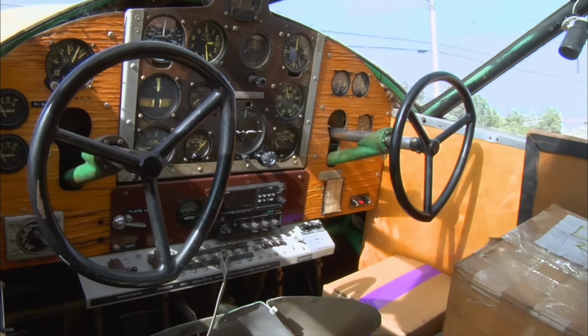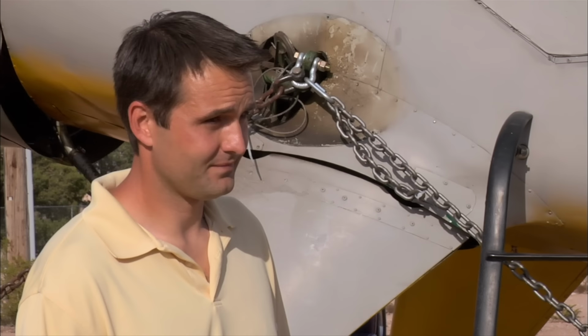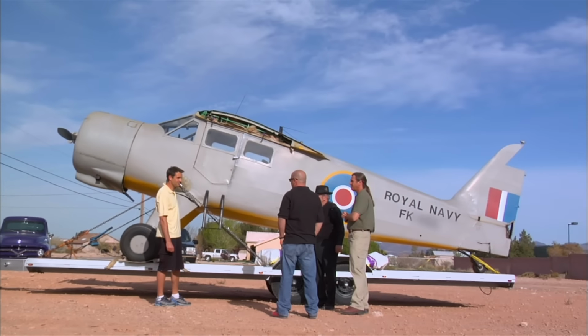It's a beautiful airplane. Could take a lot of work, though. Okay. So what do you think it'll cost me to fix this thing up? At least 60 grand, just rough ballpark guesstimate. Okay. There's no way that you're going to put that kind of money into it. If you do, heads up, you're getting robbed.